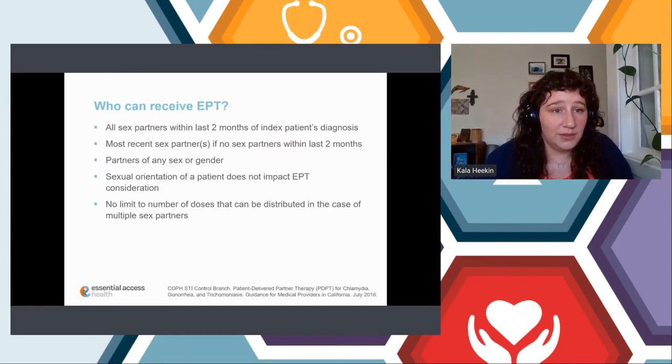So who can receive EPT? All partners within the last 2 months of the index patient's diagnosis. If they have not had sex partners within the last 2 months, then the most recent sex partner. Partners can be of any sex or gender. Sexual orientation of the patient does not impact EPT consideration, and there's no limit on the number of doses that can be distributed in the case of multiple sex partners.